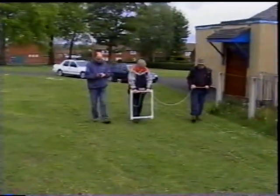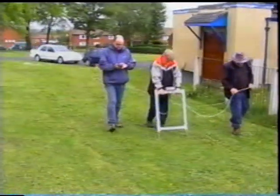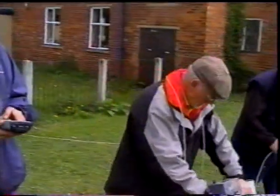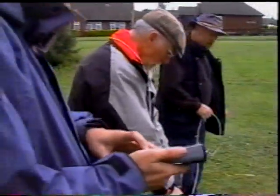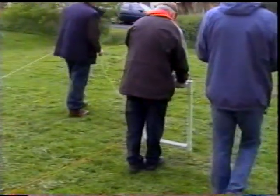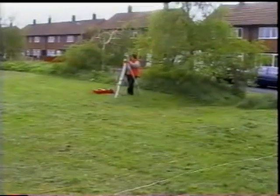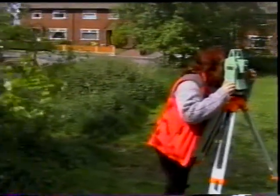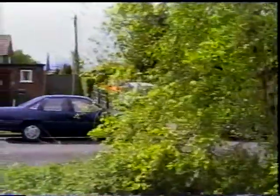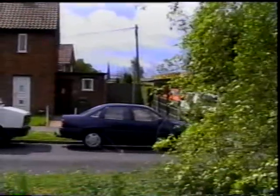Keith taking readings along the grid. St Wilfrid's Davenham, the steeple can just be seen behind the building there, half a mile to the south of this site.